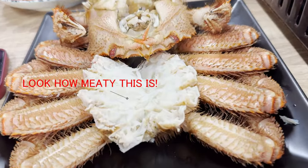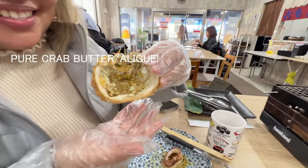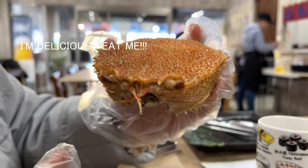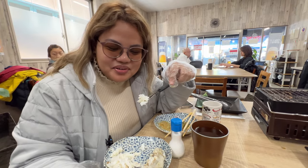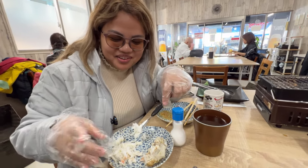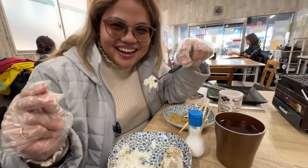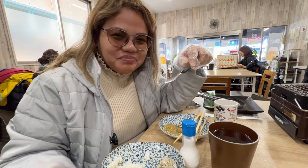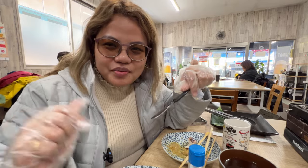At ito, dumating na ang pinakahihintay natin na Hairy Crab. They just boiled it and they already made cuts to the shell, kaya madali na siyang kainin. So nandito kami sa loob ng isang restaurant dito sa Sapporo Crab Market. Ito yung hairy crab na binili namin. First time namin ito. So, pakain na kami dito. Ubusin namin yung in-order namin.